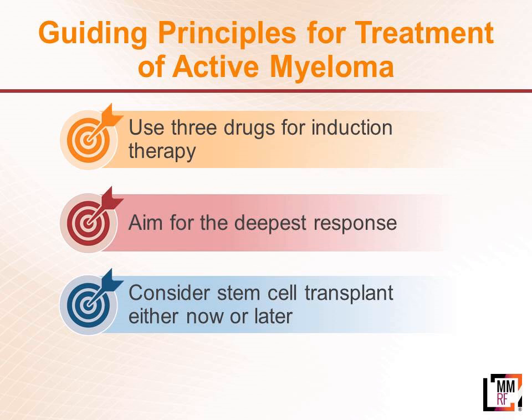Two is we start with induction therapy, meaning we are starting with the beginning of therapy for a few cycles, 3 to 4 cycles. And what we want to do is give you our best drugs up front. We're not going to keep the good drugs for later on. Forget that. We want to give you our best drugs early on and give them as a combination of therapy. So 3 drugs together is the standard of care now. In the future, you'll probably hear about 4 drug regimens.